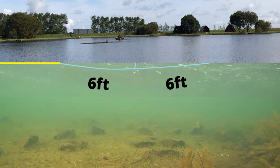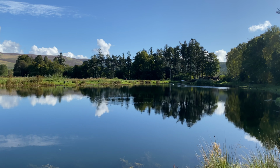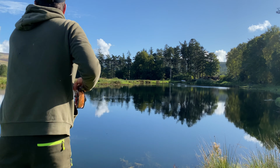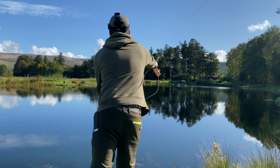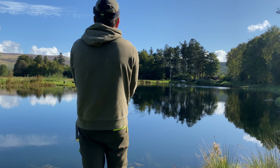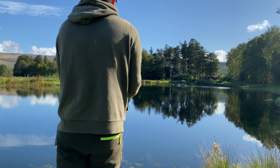I had 2 dries on, spaced 6 foot apart, and the flies I was using were just 2 hoppers. I really like using hoppers. Just different colour variations on a hopper, both size 10. So this was me fishing the dries, and I had varying success. There were fish coming up looking at it, but it was very occasional rises. It was a bit bright for the fish, but there were some willing to come up and have a look.